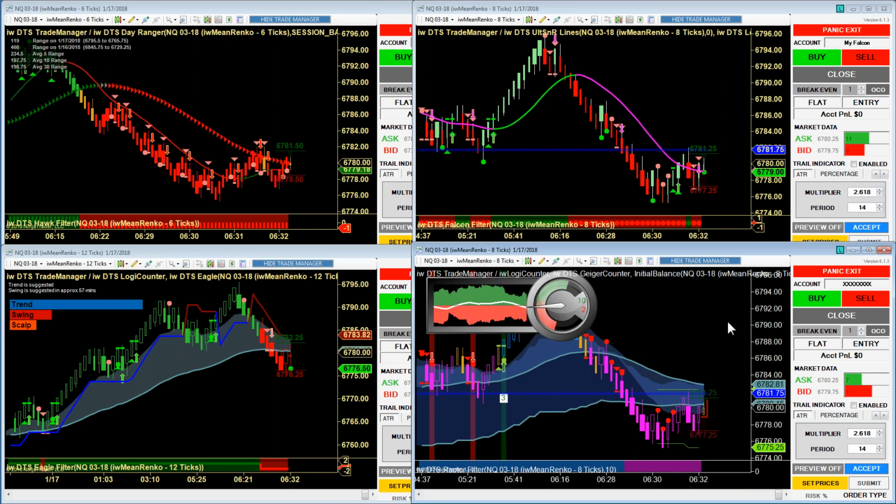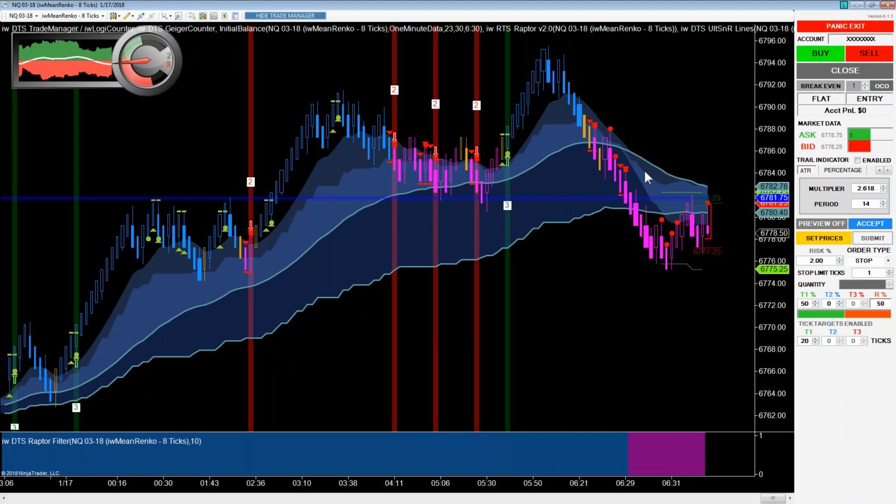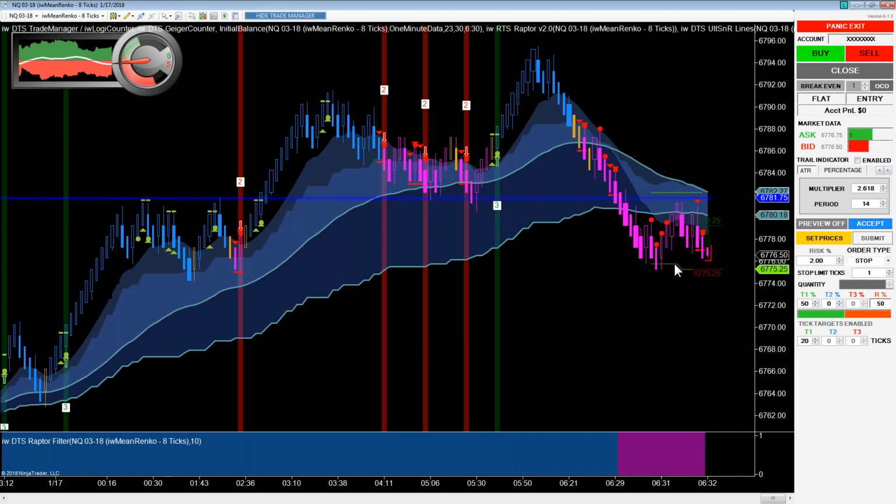If you're looking to take the chance on a sell, well, we've got a late filter entry right out of the gate with the Falcon. And the Raptor is working a very early cloud crossover signal. That's the #1 signal. It just printed right there.